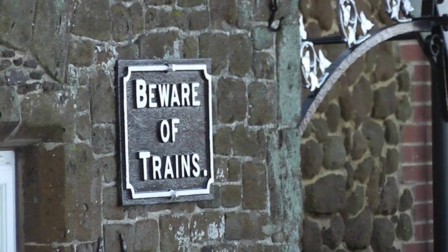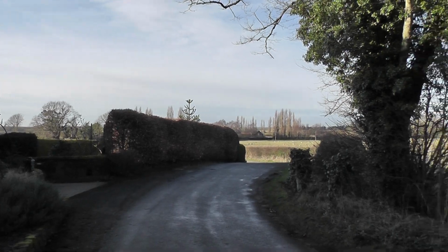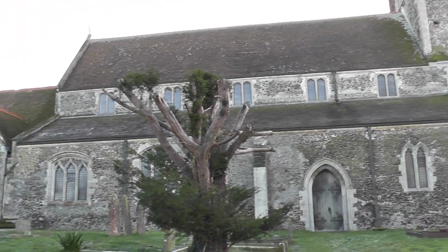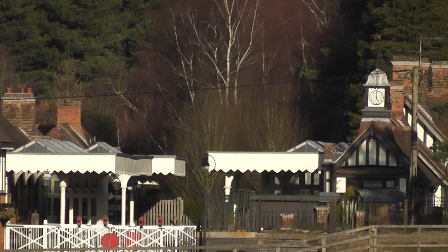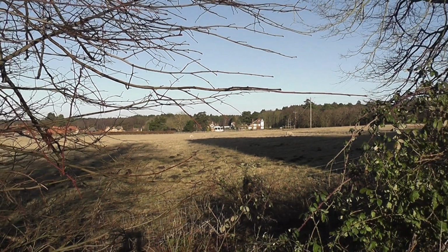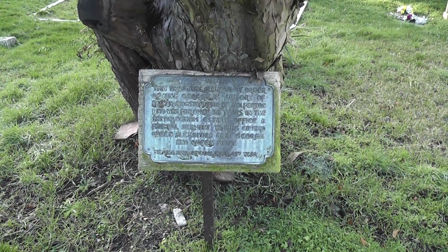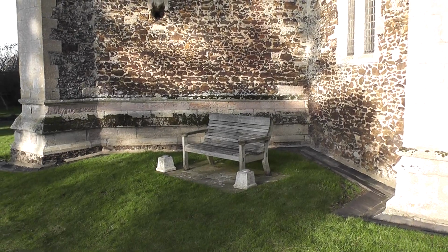It would appear that the old railway line ran past this property. Station's over there on my right. Big old church. Again reflecting the community that it used to be about. Yeah, see there's a station across this field. Another nice memorial from King George. There's the said yew tree. There would have been a bench had I needed one.